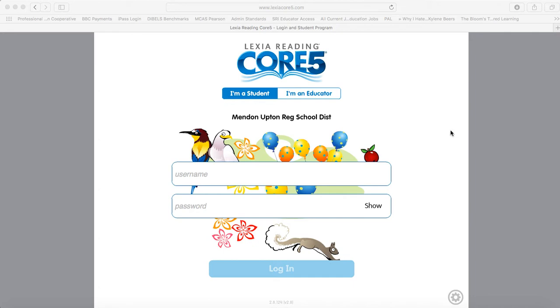If you're using this program at home on a computer, you're going to lexiacore5.com for the login screen. If you're using it on a tablet or a phone, you need to have the app that you can download from the App Store, the Lexia Core5 app. The website does not work on a tablet. So the students go to this screen and they enter their username and password.